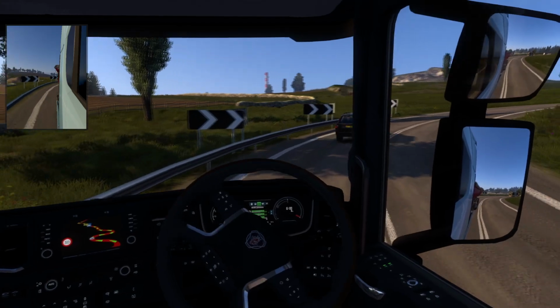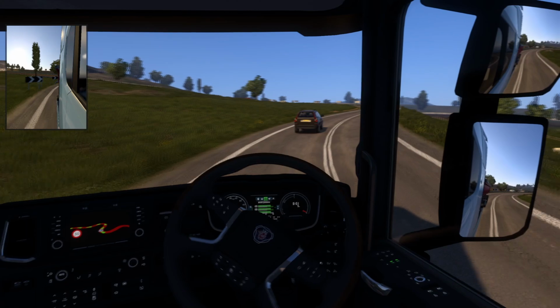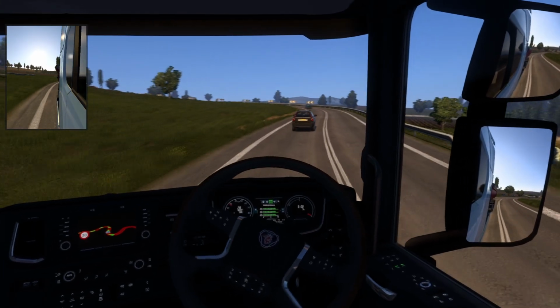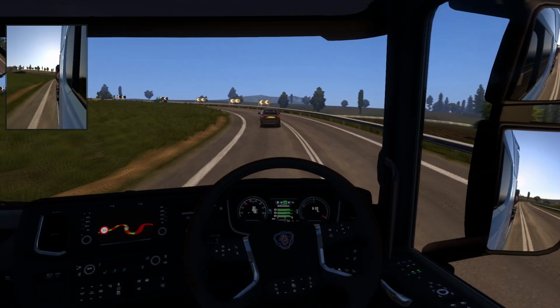I probably wouldn't ever drive it. Like, I don't mind the Mercedes trucks in this game, but they just don't look nice when they're modified. Well, when I've modified them anyway, they just don't look nice. That's probably saying something there, to be honest. But yeah.